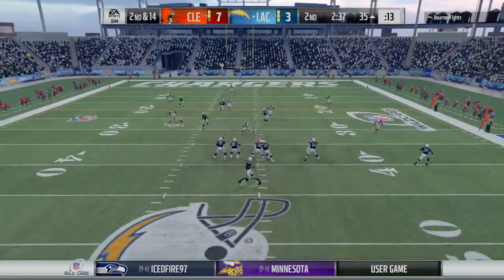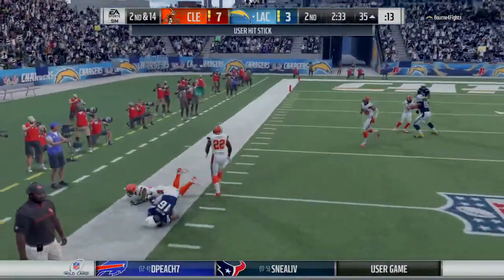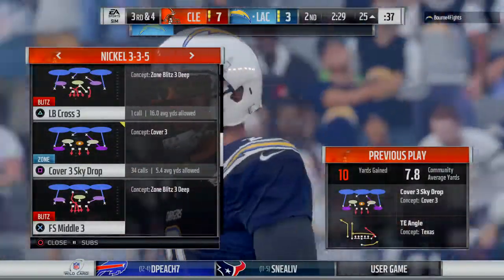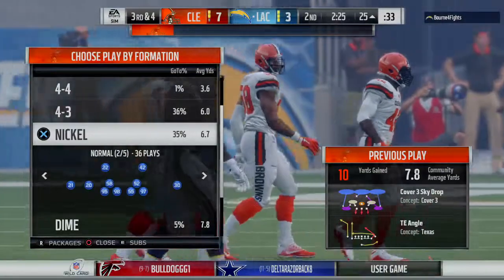Now it's Ryan. Man open left side, it's Williams. And he'll be knocked down sideways near the 25. They'll wind up getting 10 back as that sets them up for 3rd down.